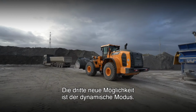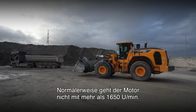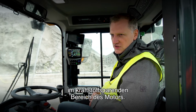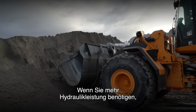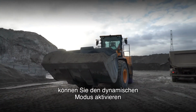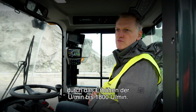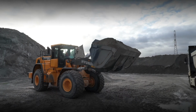Third new possibility here is the dynamic mode. Normally the engine goes no more than 1615 RPM. That's all you need for the CVT. That's all that's necessary to work in the fuel efficient part of the engine. If you do need more, for instance if you need more hydraulic power, you can activate the dynamic mode and you will have more power going to your hydraulics as well by increasing the RPM up to 1800 RPM. So that's in terms of the new modes that we have.